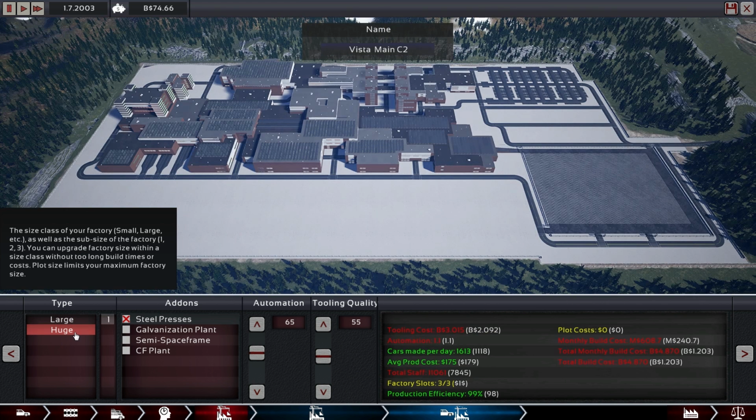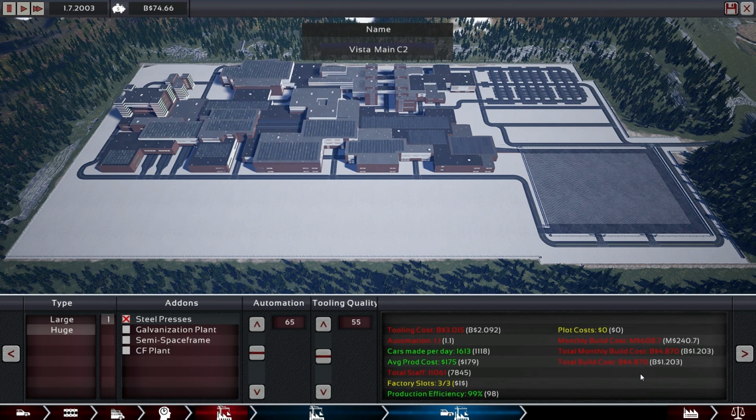Let's have this one. Oh, it only costs 5 billion. That's like nothing, right? It's absolutely nothing. Yeah, that's... how many percent is this? Like 7%? 7% of our current budget.